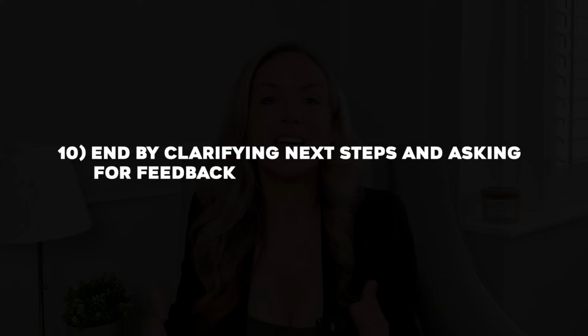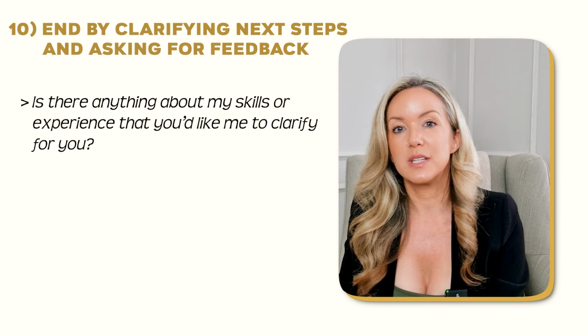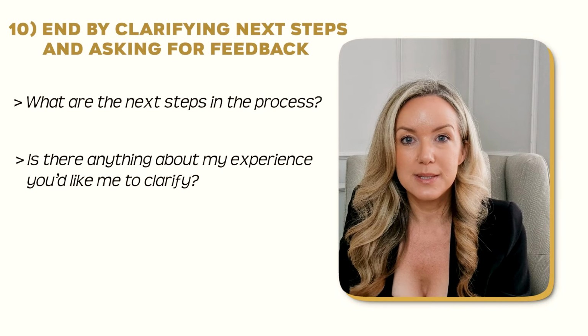And finally, they ended their interview by clarifying the next steps, timescales, and by asking, is there anything about my skills or experience that you'd like me to clarify for you? Now this shows that you're proactive and keen to ensure that there are no misunderstandings. Now asking about the next steps also shows that you're serious about the role and eager to move forward. So for example, you might say, what are the next steps in the process? Or is there anything about my experience that you'd like me to clarify? Now, it's a great way to leave a strong final impression.